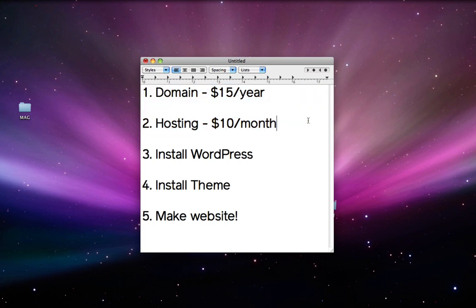And once you get hosting once, you can host unlimited domains on that one hosting account. So you could have multiple or hundreds of websites on one host. So everything all together is going to cost us about $25, and I'll also show you how to get a little discount on that $25.